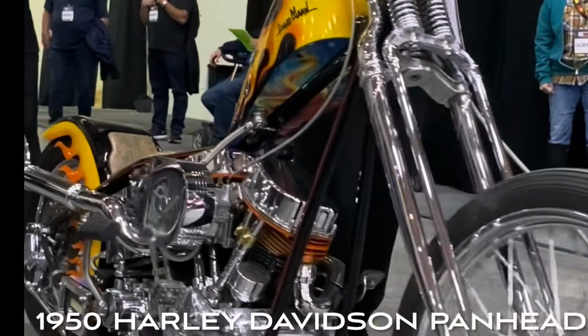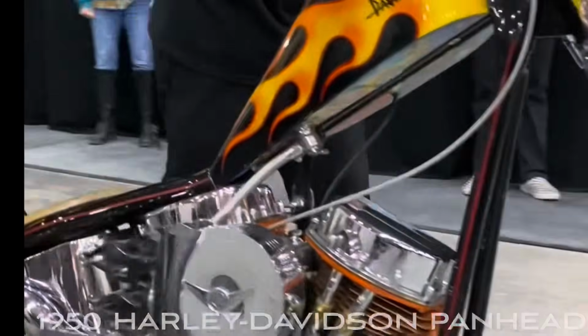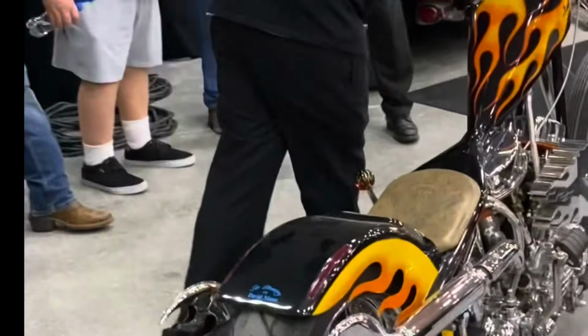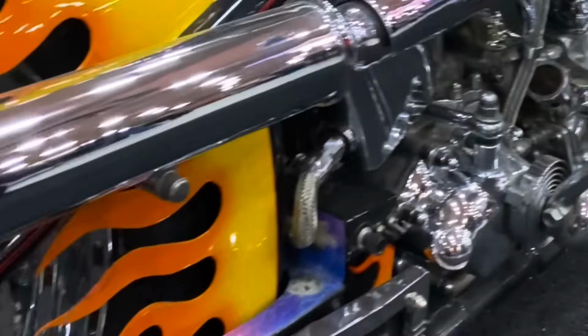When I say you never know what you're going to see at Mecum, I mean it. How about a 1950 custom panhead chopper motorcycle? Absolutely beautiful. That is for sure. Look at the detail.